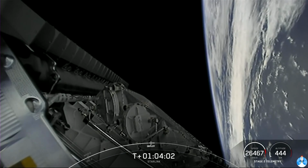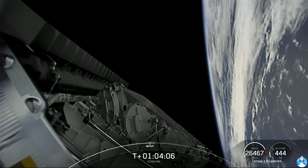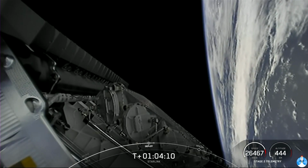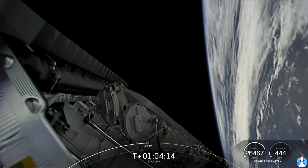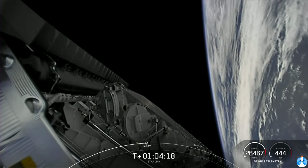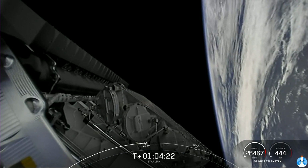Global 12 payload deploy confirmed. So we did get audio confirmation. I am looking on screen right now to see if we can see it visually. Again, the 2 Black Sky satellites are actually positioned at the top of the stack, and so the objects, if you will, that are closest to the screen, those are the Starlink satellites.